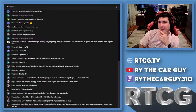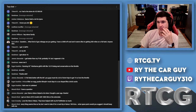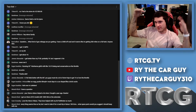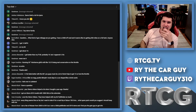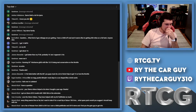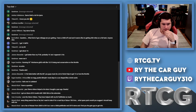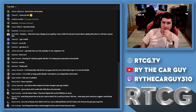Let's help them out. For tools, just get yourself a mechanics kit. They make a specific kit of mechanics tools. But for the Xterra specifically, oh, thank you, Murad. If we're driving 10,000 kilometers, what goes the most in Xterras or in the 4-liter? Sensors? Sensors for sure. I would check out.